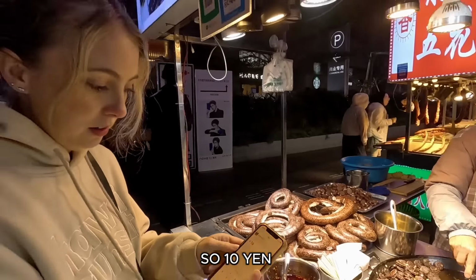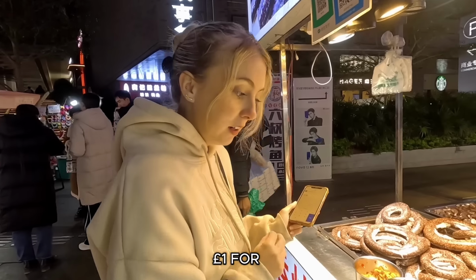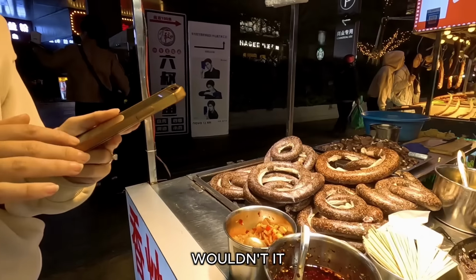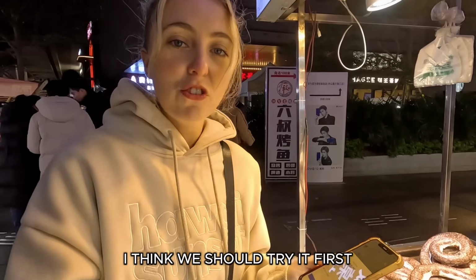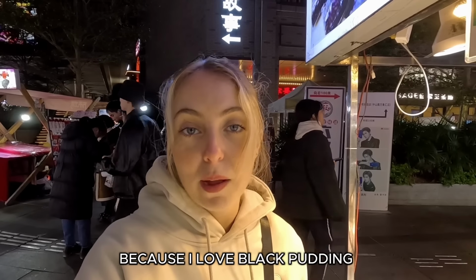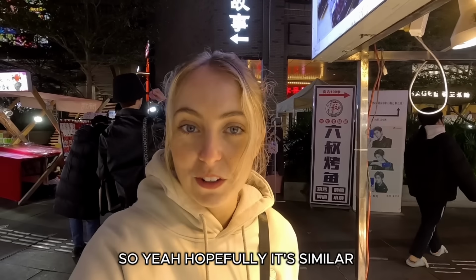So 10 yuan, which is about £1, would work out at about two sausages. Shall we? I'll try one first without the spice. I think we should try it first and then we can see if we need to add spices, because I love black pudding the way it is back home. So hopefully it's similar. I think it will be.